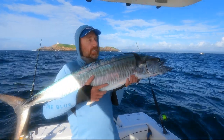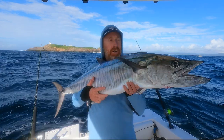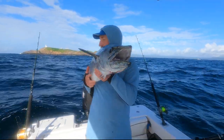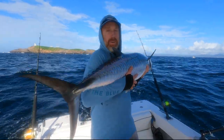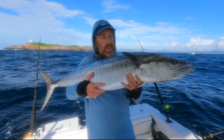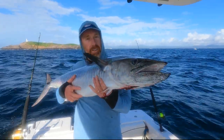Like I said, it can be frustrating at times, yellowfin, when you're targeting other stuff, but they're always a good indicator that there'll be some good stuff in there with them, in amongst them. So you've got to keep persistent and you'll keep getting the yellowfin, and then all of a sudden one of these things will come through and grab it, which is what you want. Happy with that. Not a bad fish at all.